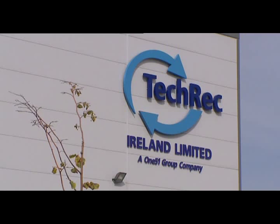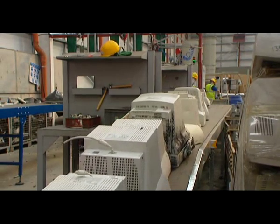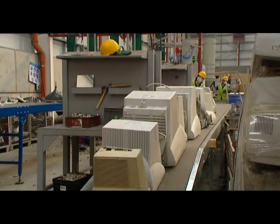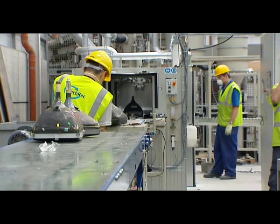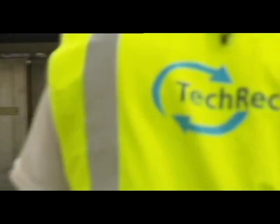Tech Rec, who have a complete WEEE processing plant in Dublin, Ireland, have invested in several pieces of high-tech recycling equipment, such as the cathode ray tube separator from MRT. Our Irish plant is new, state-of-the-art technology, and we wanted to install here the best glass cutting line in the world. And that's why we chose MRT.